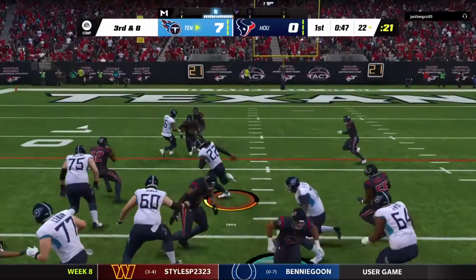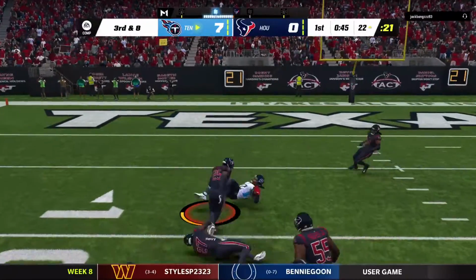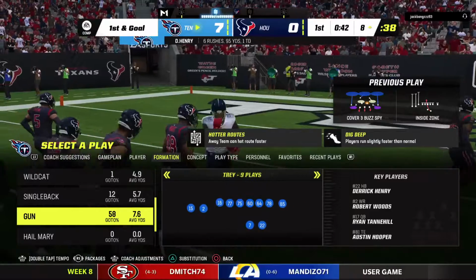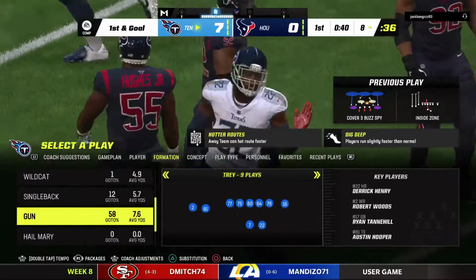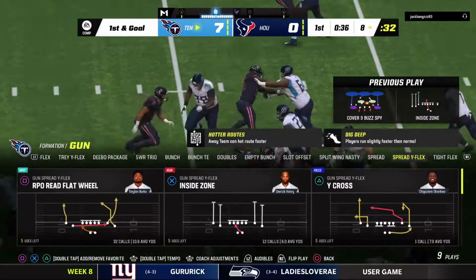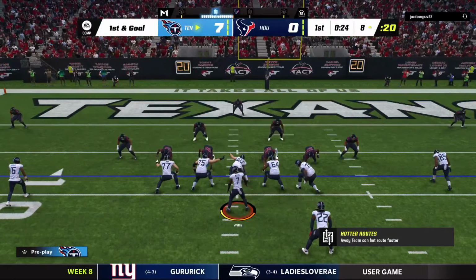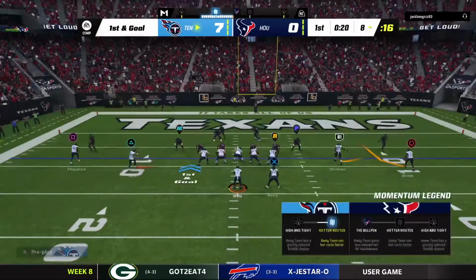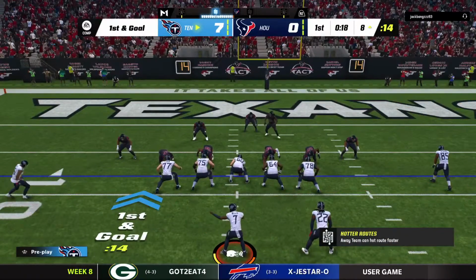On 3rd down, Henry. And they've got it inside the 10 at the 8. 95 yards rushing for him so far as his terrific season continues here. One thing's for sure, this defense has to figure out how to stop the ground game. He's eating them up here in the first quarter. It looks like they have to go to different forces, aren't they? The conventional things aren't working too well.